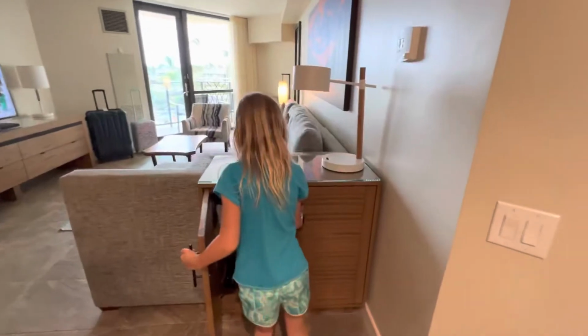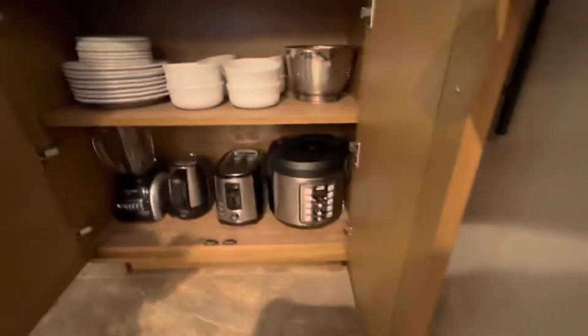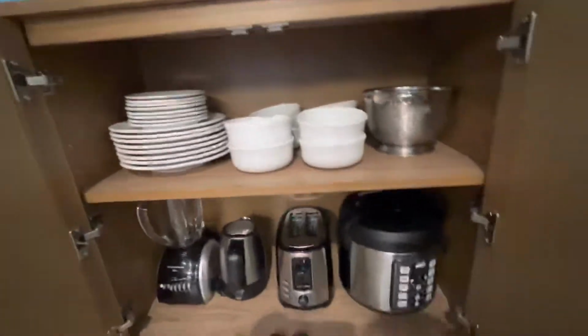There's the dishes. Let's see. So the Instapot's already here. That's great. We got an Instapot. We got a toaster. We got a water boiler. We got a blender. We got a colander. Okay, this is fantastic. Yes. All right, so we don't even need to call. It already came with that stuff.